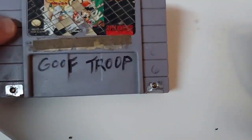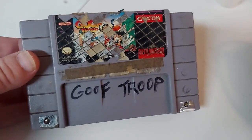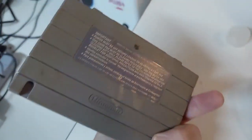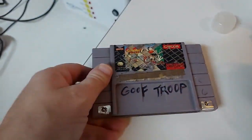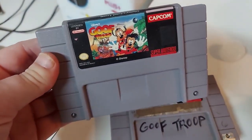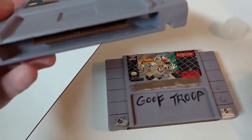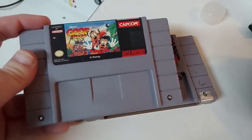All right, I just picked up this copy of Goof Troop. Looks horrible, horrible condition. Definitely a video store rental, but it works. And then I have this beautiful cartridge with a board inside that does not work. So we're going to do a board swap.